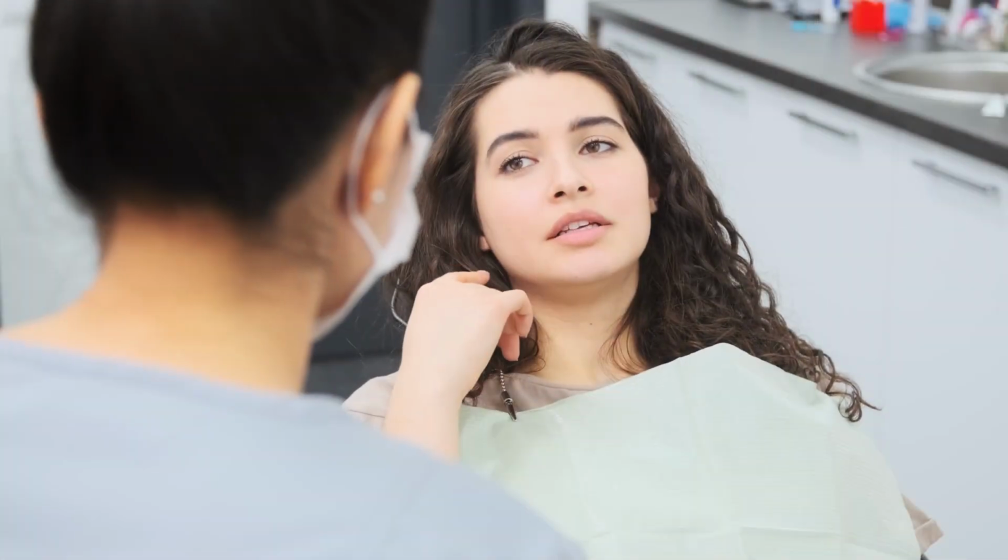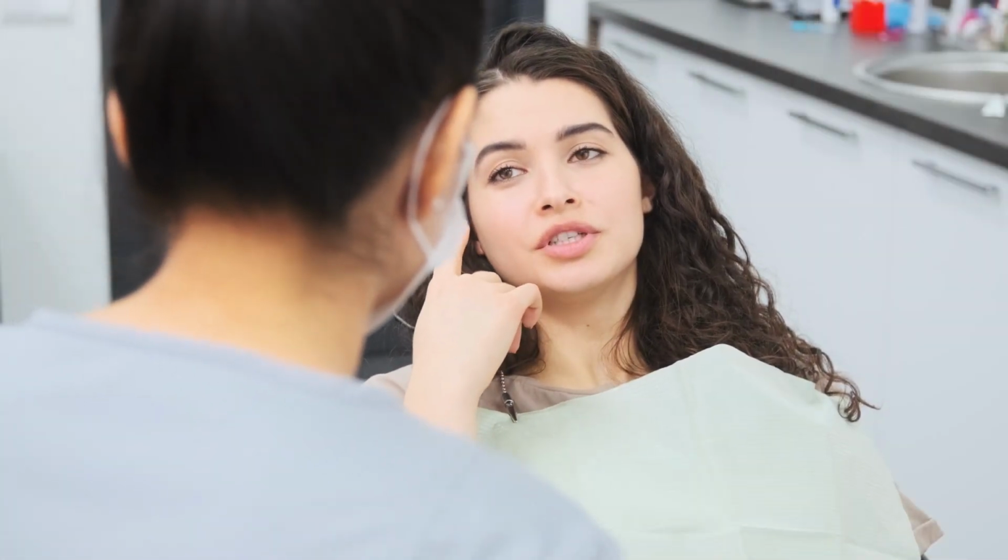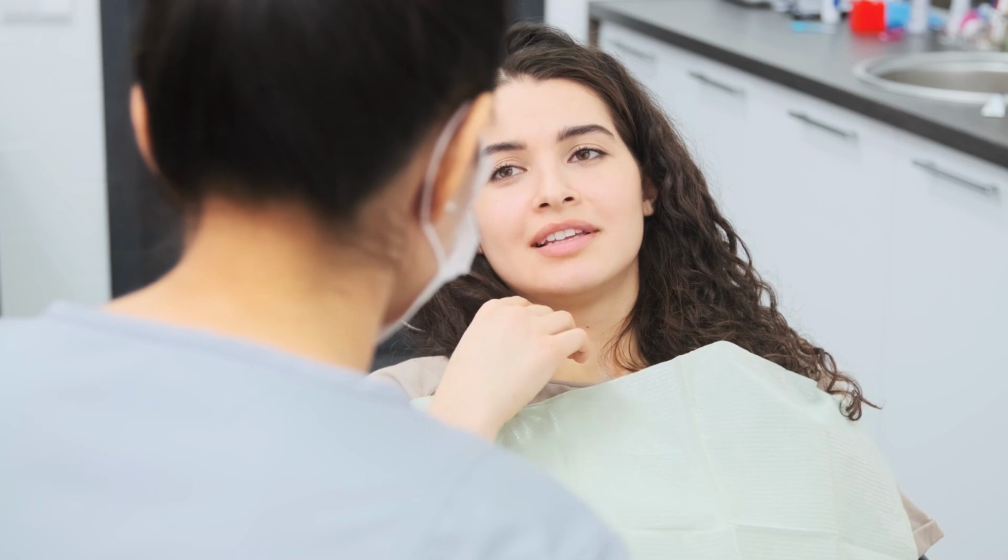Consistently rubbing the tongue against these areas can further irritate them, exacerbating tooth sensitivity and causing significant discomfort. Being mindful of this interaction can help minimize irritation, ensuring a smoother recovery post-cleaning, and reducing the likelihood of added sensitivity-related issues.